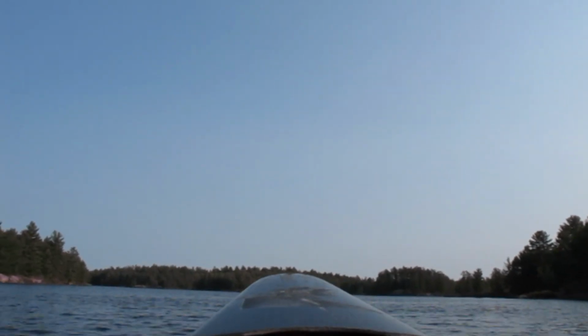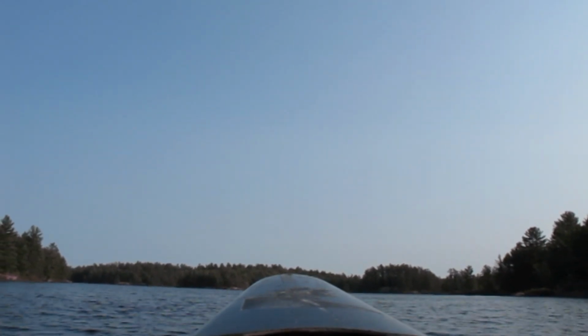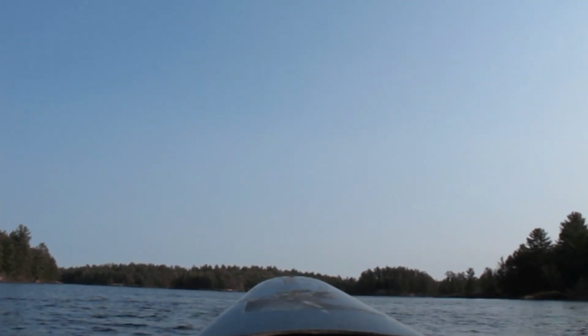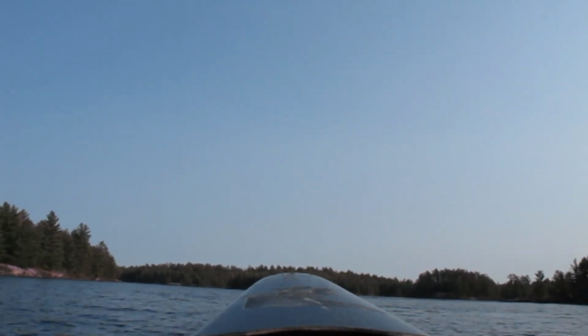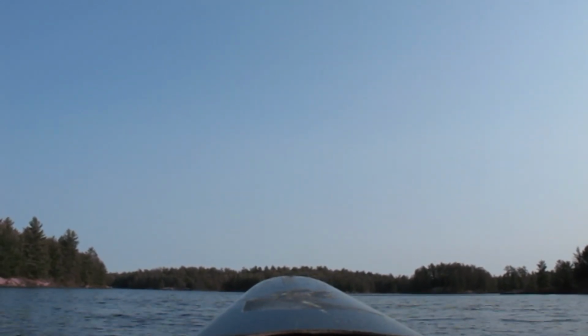Yeah, we're on Serpentine Lake now, looking for our island site, which we're hoping has a little bit of tree cover because it's been a very windy day so far. And we do have a tarp, so we'll be fine. But, you know, just something to think about and wish for.